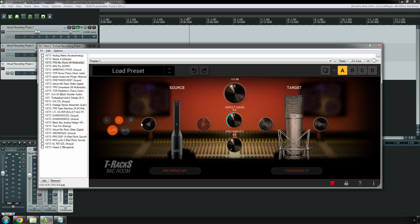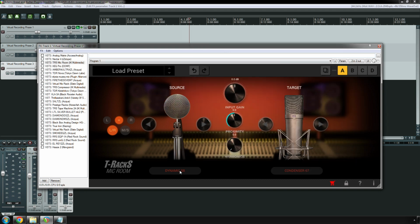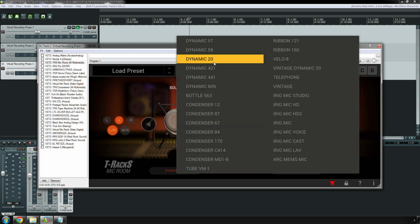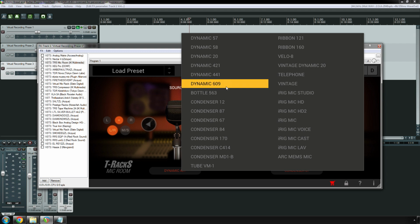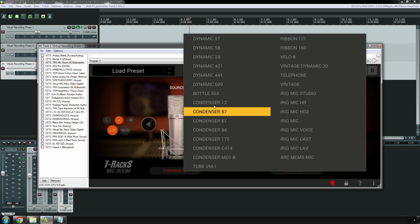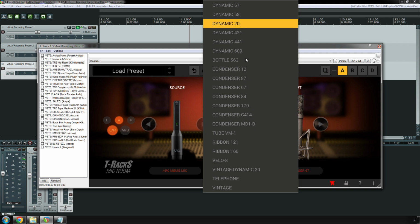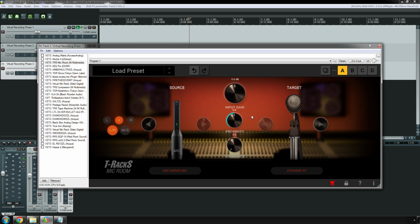T-Rex, aka IK Multimedia Mic Room, essentially allows you to take a source microphone. It could be a Shure SM57, which is what that is, or SM58, RE20, Electro-Voice RE20, Sennheiser 421. What else do they have in here? Well, I don't think a lot of people are going to have the AKG C12 in their mic locker, but let's just say they did. All right, Neumann U87, U67. Anyway, the list goes on. I do have the ARC MEMS microphone, and maybe it can be transformed into one of these other microphones. I don't know. But anyway, it's a cool little plugin to have because it kind of shapes the sound a little bit.